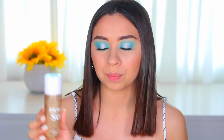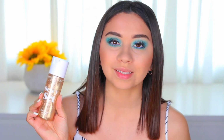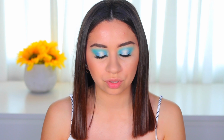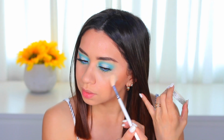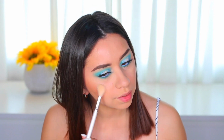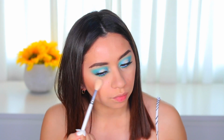But before that, I am gonna apply my Dewy Set by Anastasia. This is something that I really, really like, and I'm gonna spray this before I add a little bit more of the highlighter. So let me go ahead and do that. I'm gonna take the highlighter again, and just with whatever is already on there, because there's still some. I'm gonna take a little bit of this, and since I just sprayed my face, it's gonna have a little bit more of a grip to it and grab onto the highlighter.